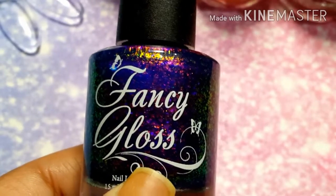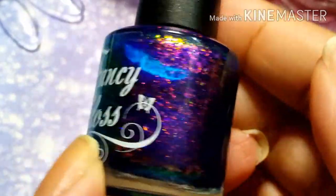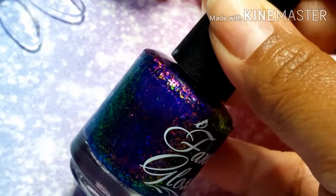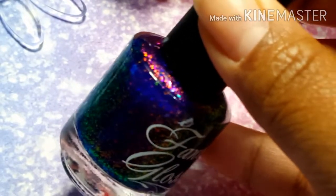If you guys want to comment down below if you know of some other polishes like this, let me know, because I seriously love this and I didn't know that I was gonna love it. I just really liked the blurple jelly base. Like, that was it for me.